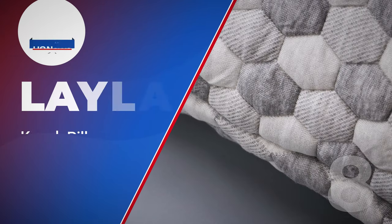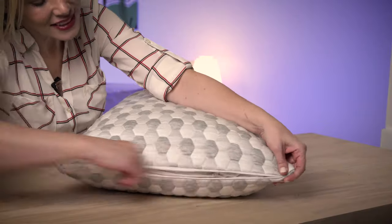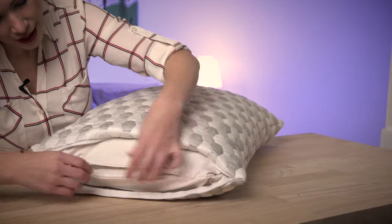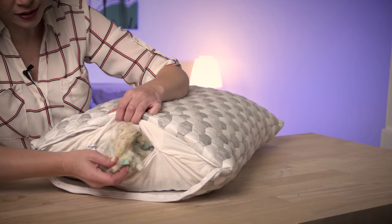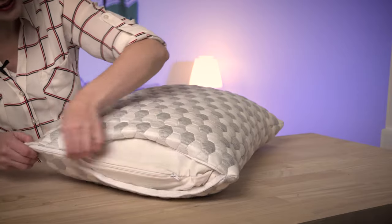Next up is the Layla Kapok Pillow. Now, this pillow is adjustable, meaning it has this soft cover and the filling. Check this out. Inside, it has loose shredded memory foam and Kapok fibers. Now, you can add or subtract as much as you want until you get it to fit just right for you. Kapok fibers, if you're not familiar, I wasn't, come from a kapok tree. These fibers are thin, light, and springy, but they're also fairly durable.